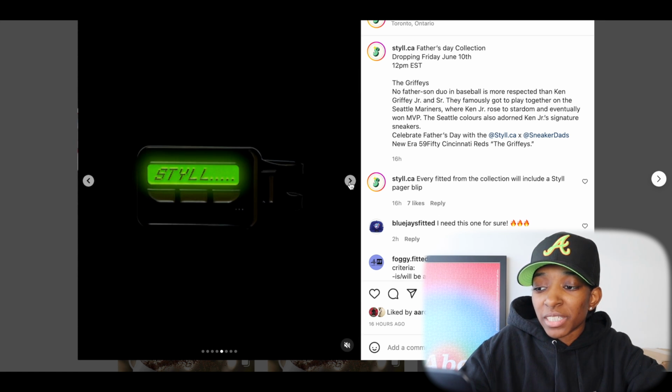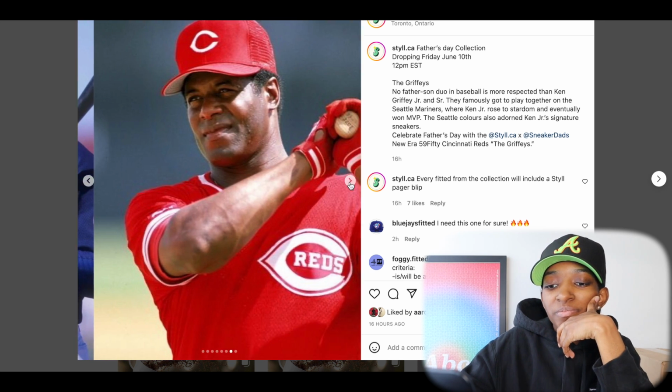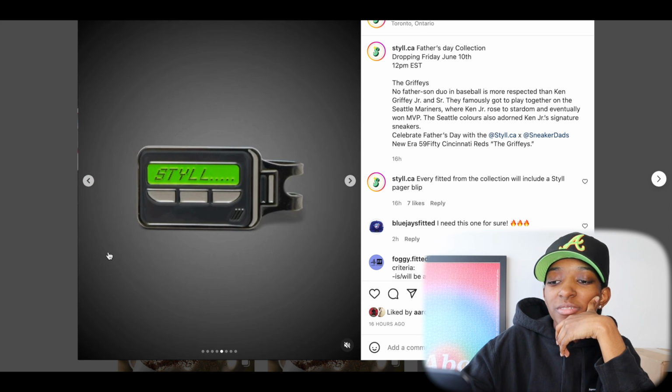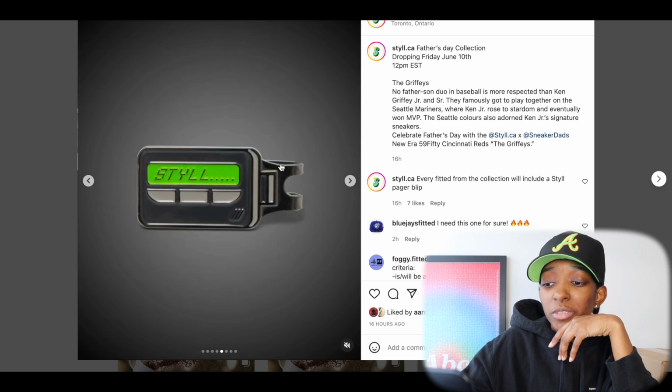And every fitted comes with the STYLL pager blip. That's dope. That blip is really cool. Okay, yeah, STYLL also has great execution. If you're not following them already, you should.